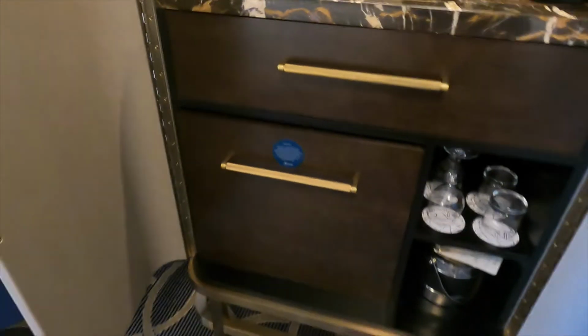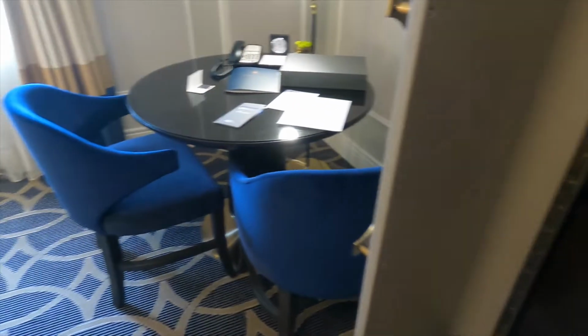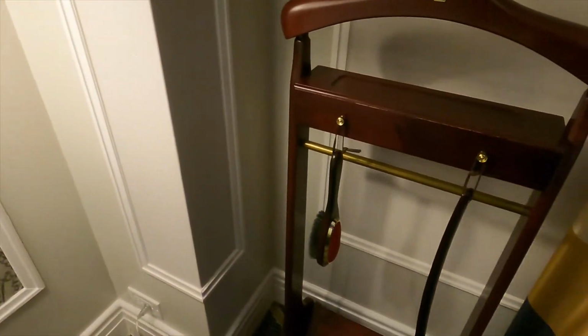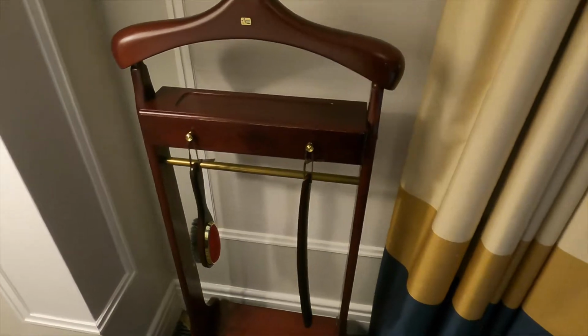And there's a mini bar here, which I'm not going to open because if you open it, it's going to charge you, or at least you've got 10 seconds to change your mind before they charge you. And here we've got some sort of, I'm guessing, a luggage cleaner. I'm not 100% sure what it does, but that's what it looks like.